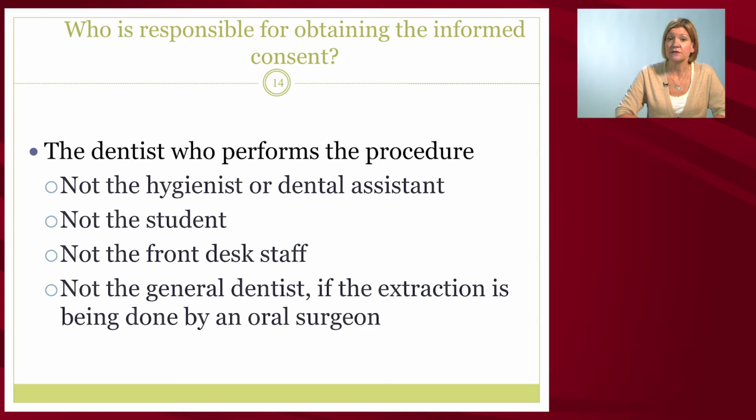So it's not an adequate informed consent if a nurse or medical assistant gives a patient a consent form and discusses the risks, benefits, and alternatives of the procedure, or a student who observes the procedure but doesn't perform it has gone through the consent process, or a patient's treating dentist discusses the benefit and risks of a surgery and then refers the patient to a surgeon. Similarly, dental hygienists have a duty to obtain consent and informed consent for the procedures that they perform, like cleanings and fluoride treatments.